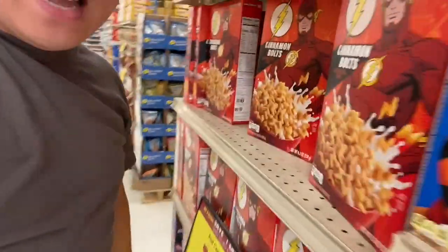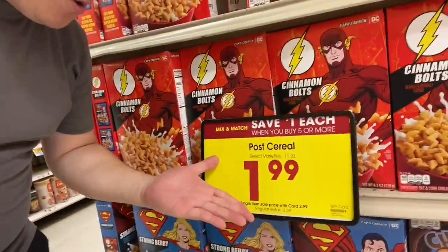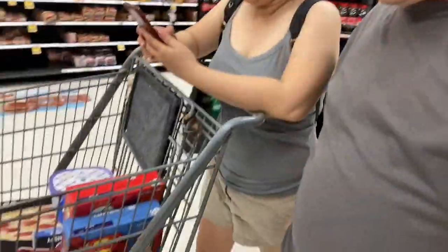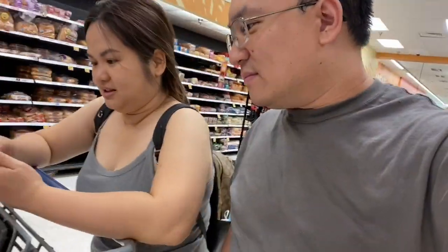And right now, it's on sale. You need a digital coupon. You make it 99 cents. This is $1.99. Not a digital coupon? Not just a cat only. And I use the app for $1 cashback. Oh, really? And then it's just 99. Good deal, huh? Yeah, pretty good deal.